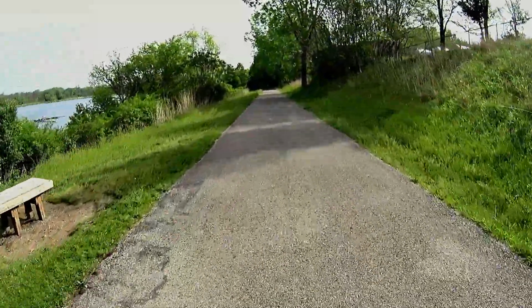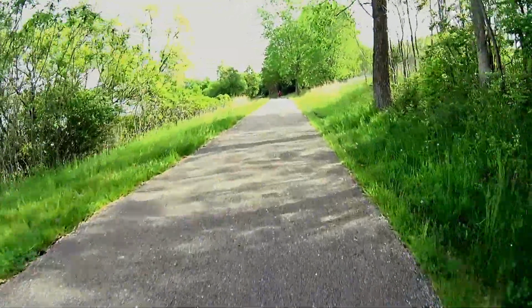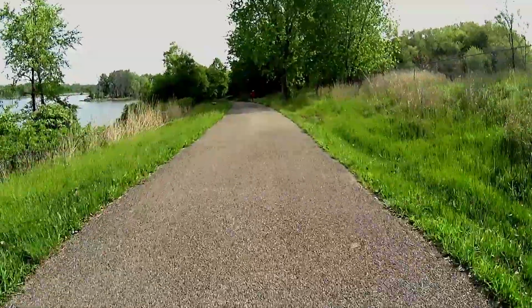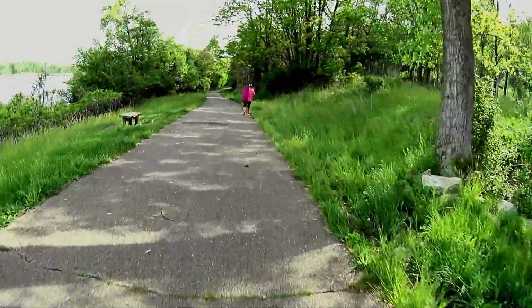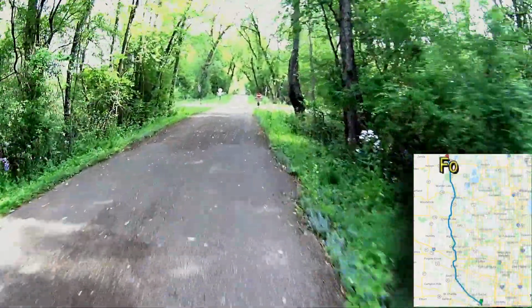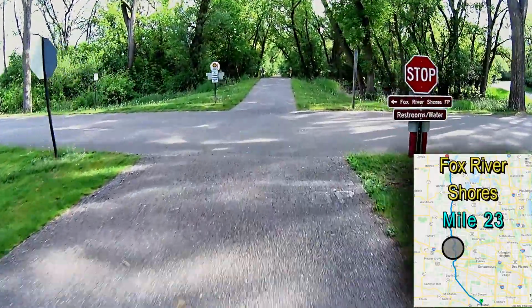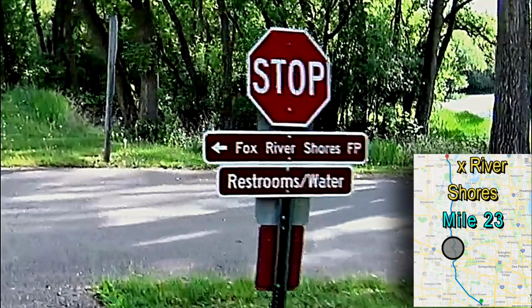Every town along the route, of course, has their restaurants located on or near the path. Carpentersville, however, is the last town that you'll pass through before finishing the Fox River Trail. Should you be in need of a rest break before you reach Algonquin, there is one more forest reserve, Fox River Shores, that you'll pass along on the path, where they have both water and restroom facilities.